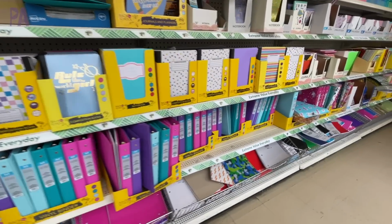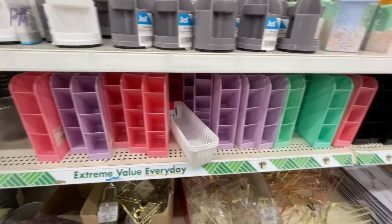I'm back in Dollar Tree to find all of the things that I missed the first time around when I was looking for those back to school items.